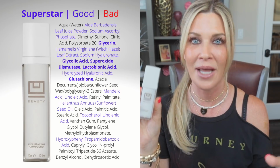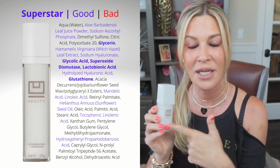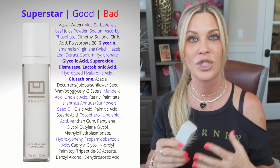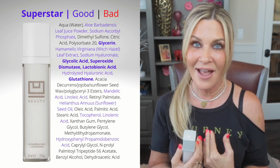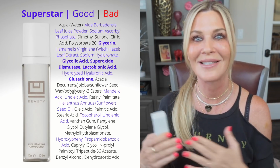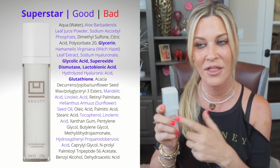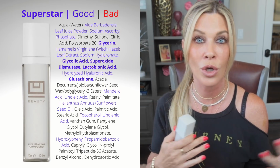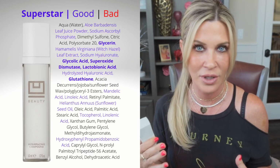My number one pick of the entire line is definitely the resurfacing compound. It has sodium ascorbyl phosphate in it, which is a vitamin C derivative that I find to be incredibly brightening, but it's also super gentle and it's stable. So it lasts in the formula for a long time. You don't have to worry about it degrading or going bad or oxidizing or anything like that.